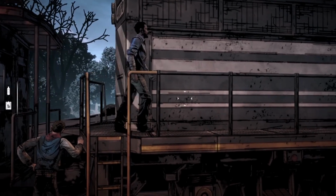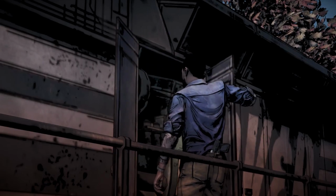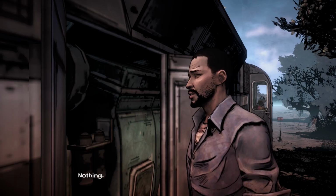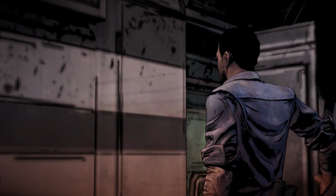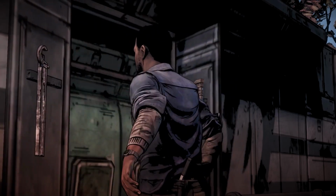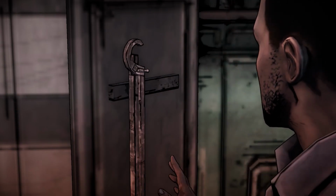Adventure. What's in here? Oh. It actually opened. Nice. Button. Nothing. Huh. Okay, what's in the other one? There was like more, right? More engine compartments. I guess I'll take this.